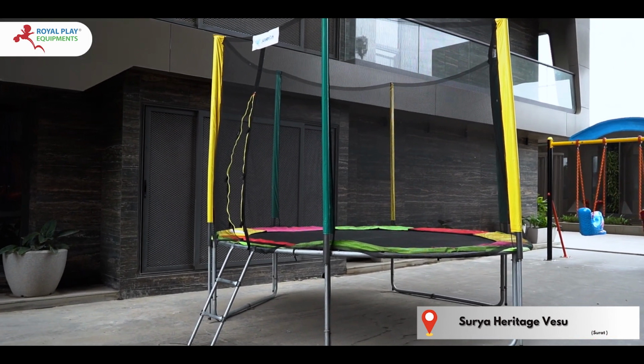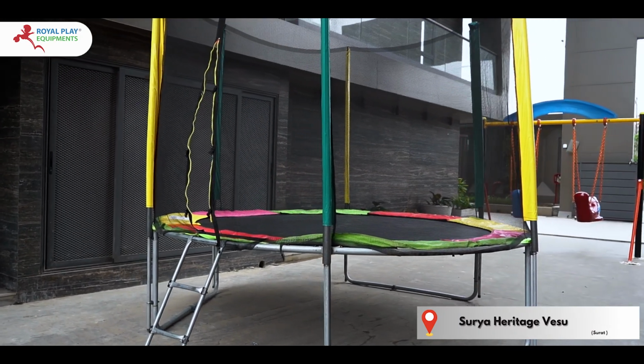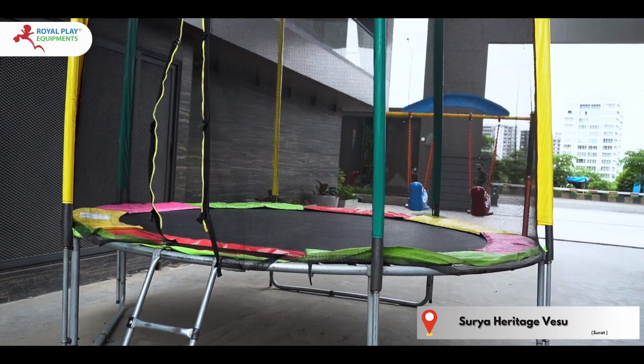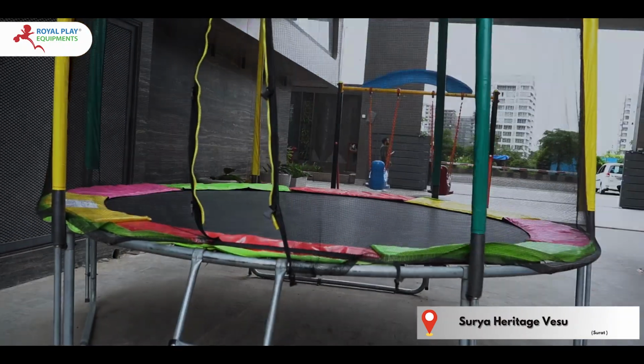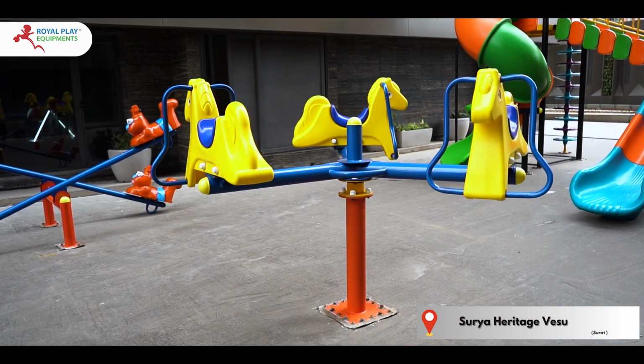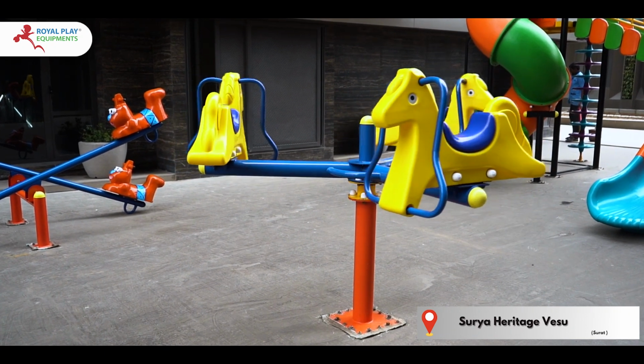Picture the laughter and excitement as children soar through the air on the trampoline, spin joyfully on the pony merry-go-round, and rock back and forth on the 4-seater seesaw caterpillar. With every moment, they're not just playing, they're learning, growing, and creating memories that will last a lifetime.